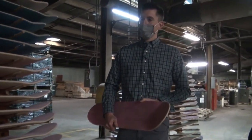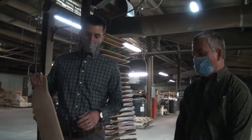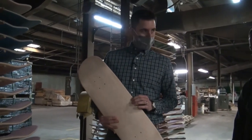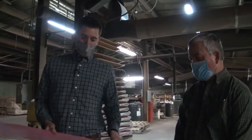I'm assuming because of the type of usage these get, they would have to be made with something very durable. Oh yeah, they're rugged, and we're actually working on some new technology to put some different species and other resin or composite materials inside to make it even tougher.